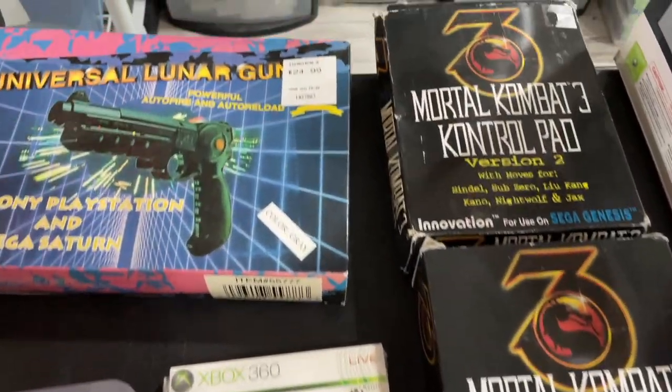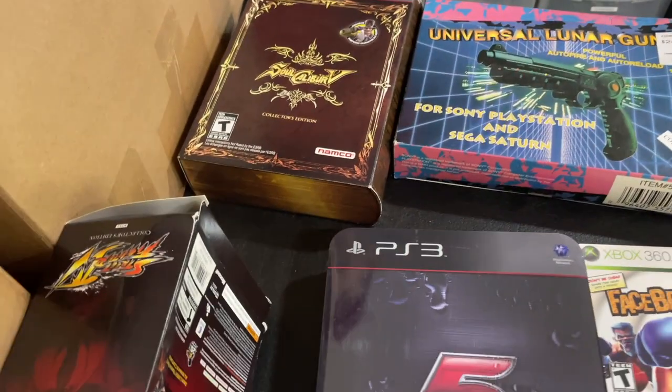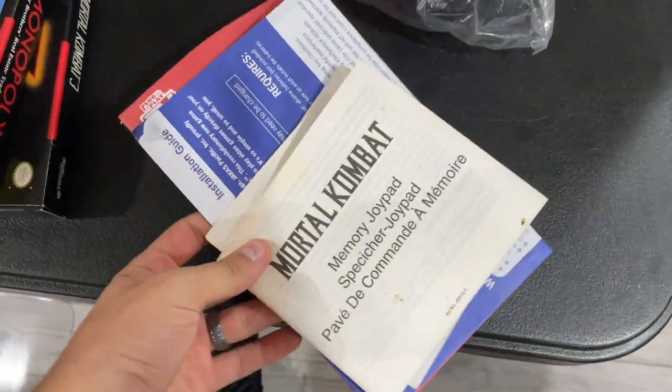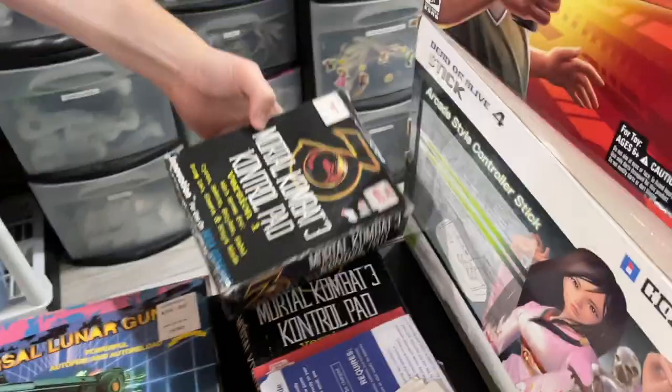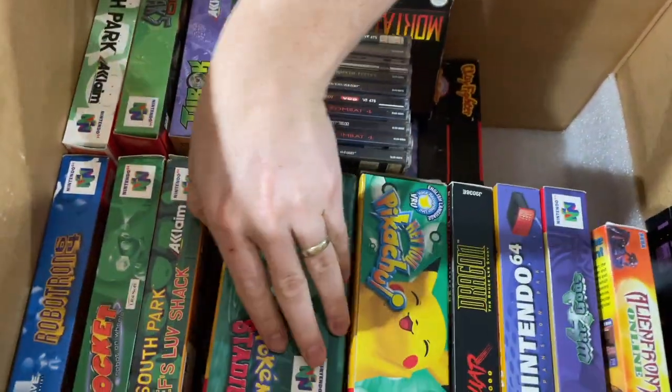So these control pads, got a good deal on those. Light gun for Saturn. Just some random stuff that went for really cheap that I had to pick up. Here's another one of those control pads. Three of those. Okay. Big ones I'm noticing right off the bat.